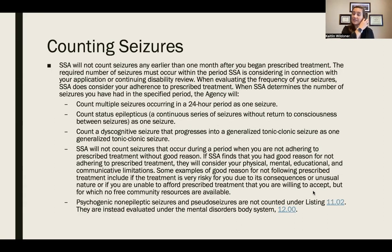When it comes to counting seizures, when we get into the listing in a minute, you'll see that a certain number of seizures are required. Social Security will not count seizures that happened before 1 month after you began prescribed treatment. So if you had seizures all 2021, and you began prescribed treatment January 1st, 2022, Social Security will start counting seizures after you've been on the prescribed treatment for a month.